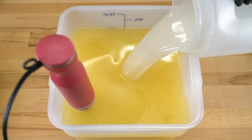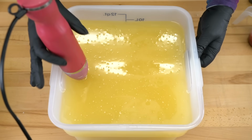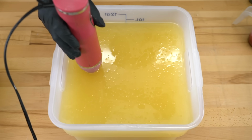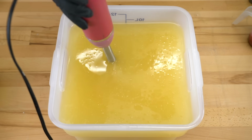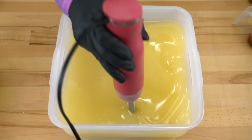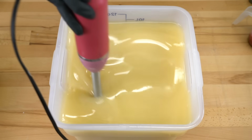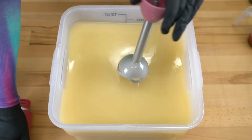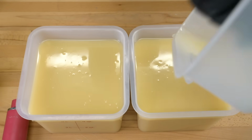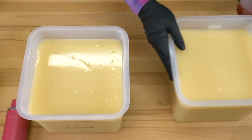All right, let's start by pouring our lye water solution into our oils. I'm using the classic recipe today, and I'm just going to blend this until just past emulsion, and then I'll split the batter in half. All right, that looks super pretty. Going to go ahead and pour it off. Scrapey, scrapey, my big container. All right, I'm going to place this one off to the side.